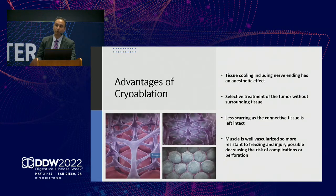The advantage of cryo is that tissue cooling includes the nerve endings, and this is why patients typically do not have a lot of discomfort after cryo. Like Dr. Kaul shared with us what the patient said about heat-based modality, they irritate the nerves and they cause more pain, versus freezing numbs the nerves. It also allows selective treatment of the tumor without treating the surrounding tissue.